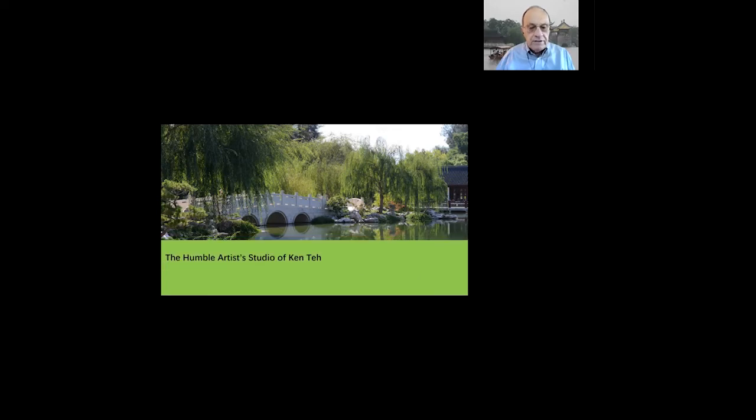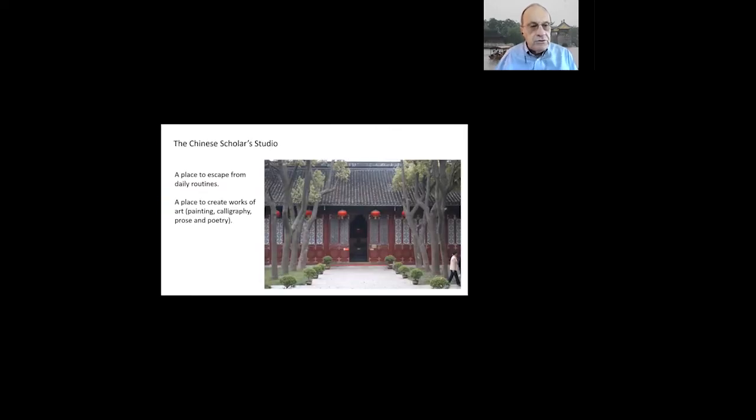With the program, let's take a look at the scholar's studio, the Chinese scholar's studio. It was a place where educated people would escape to, usually in their compound, to get away from everyday routines and the hustle of the city. And it was a place where people went to create works of art. This could be calligraphy, painting, prose, poetry. And you see this in many of the gardens. There'll be a special location for a scholar to retreat to.